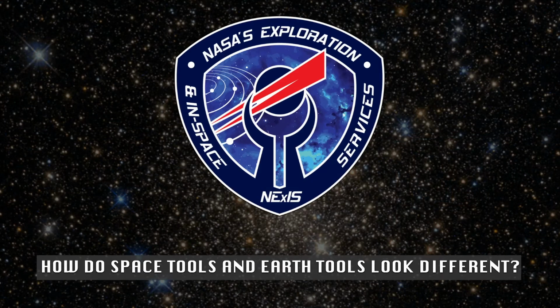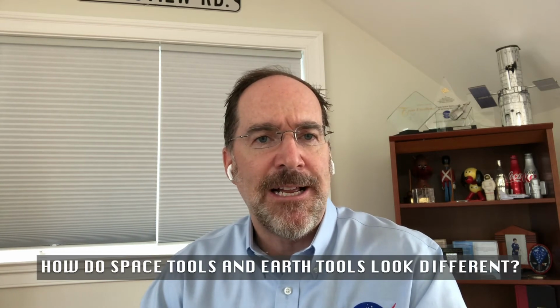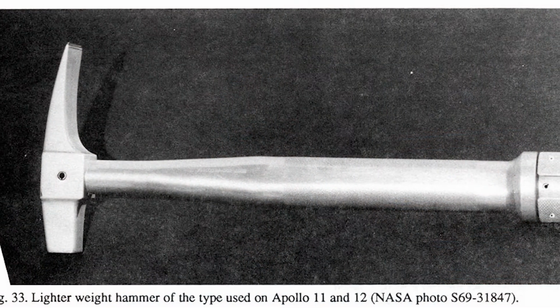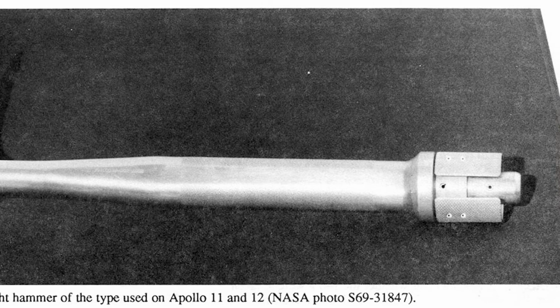How do space tools and Earth tools look different? The difference between a space tool and a tool you would use on Earth is the specialty. The astronauts certainly do have hammers that they bring up to space that they could use, but we really don't often use hammers. So the tools that we make for astronauts are very, very specialized, and they don't necessarily have the applicability to use around the home. Sure, they may be screwdrivers, but the screwdrivers we make are very particular in that they need to capture a certain way and function in a certain way. So there is a difference between the two.